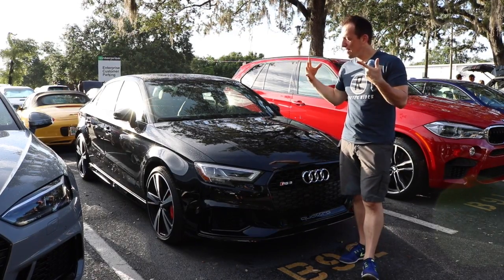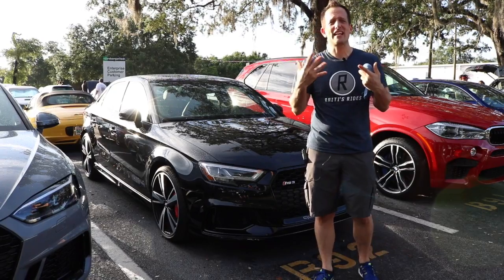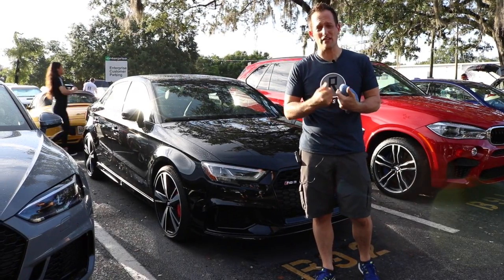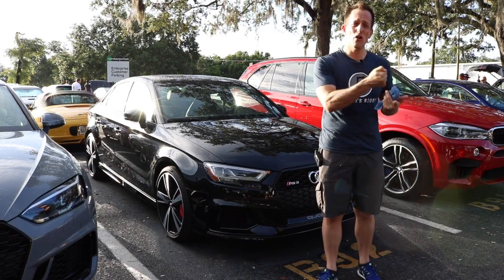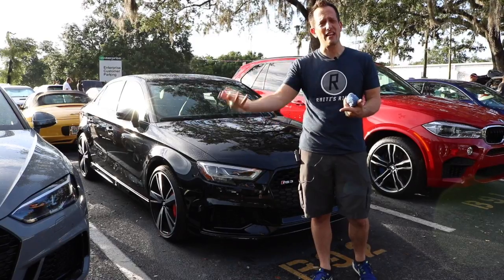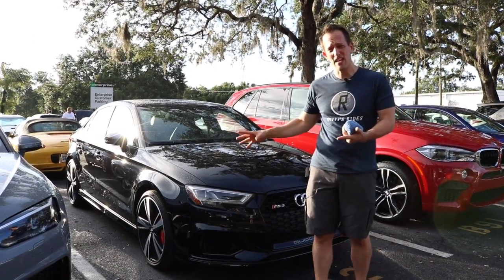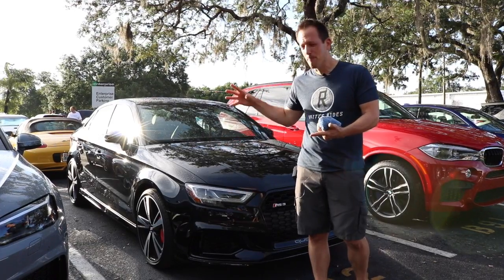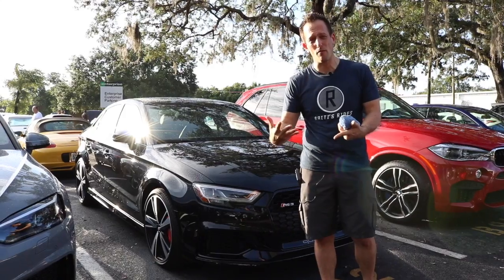But anyways, RS models. When it comes to RS models in Audi, they kind of go together like peanut butter and jelly. RS is going to be that extra performance that Audi has learned through road racing, through rallying, through all those different years and generations of different cars. And what they have done is they've taken their Audi A3 and pumped it full of steroids and trickery that makes it a top performer.